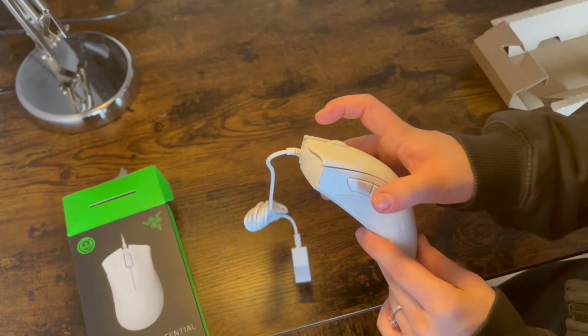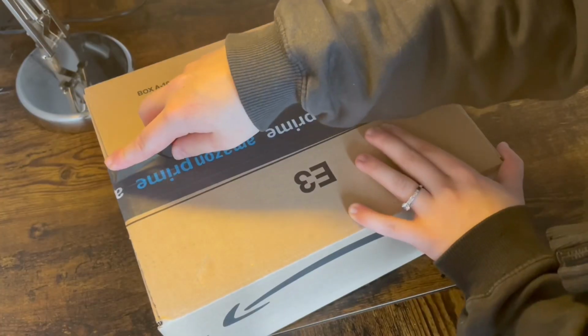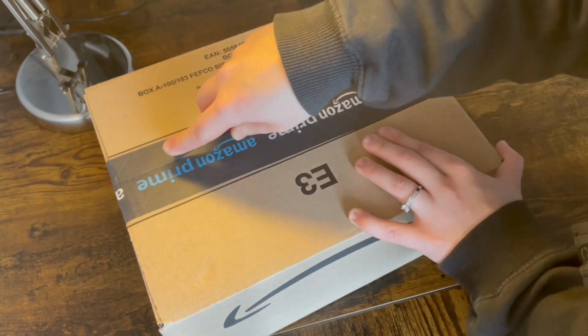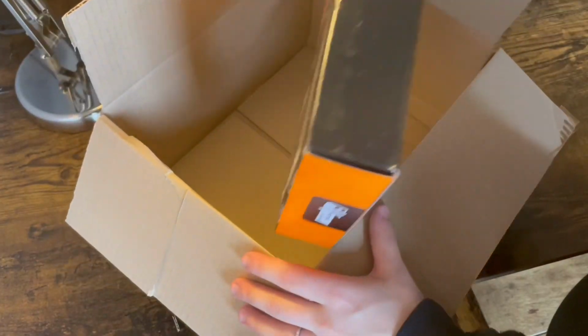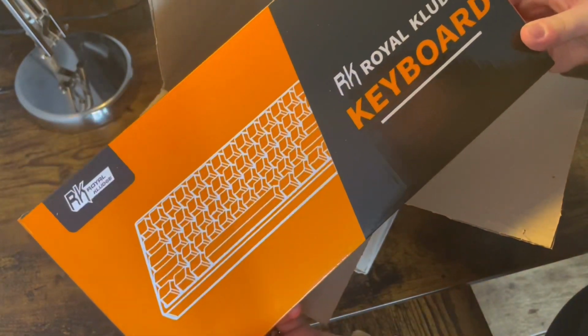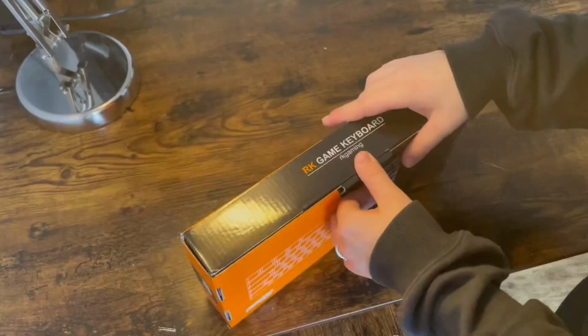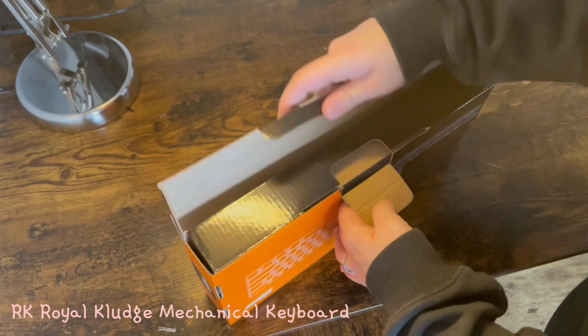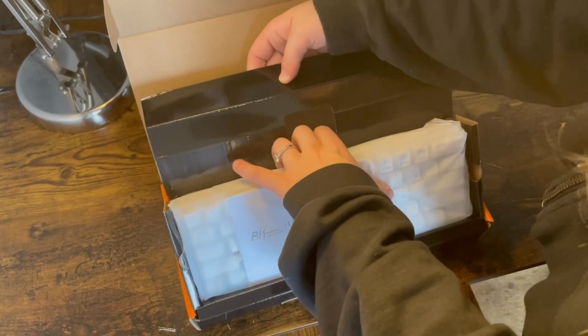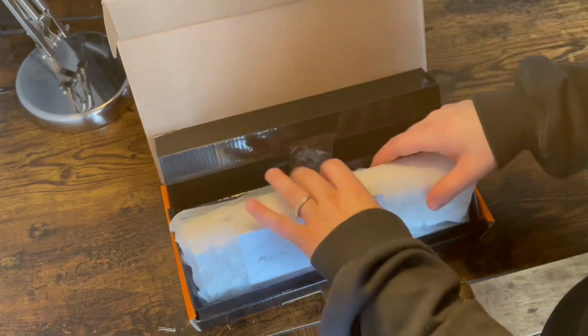I love the noises as well. Is that silly? And this one will be the keyboard and the pad for the desk. It's just the keyboard, okay. So maybe the pad hasn't come yet. It's very bright. Damn. Wow. Oh god, I'm not good at this, am I? You can tell I'm not an unboxing YouTuber.